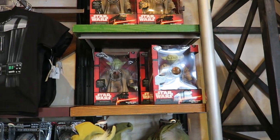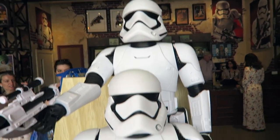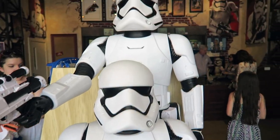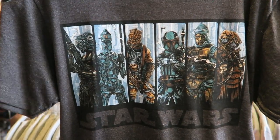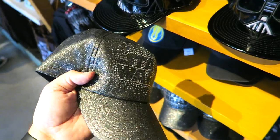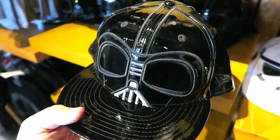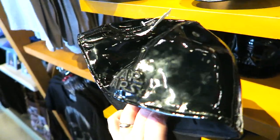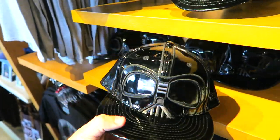The copyrighted music is too strong in this place. By God, it's Barry's long-lost brothers, Larry and Gary. This is the best shirt in this place because it has Boba on it. Check out the bedazzled Star Wars hat. Yikes. This has undoubtedly got to be the hottest hat you could possibly wear in Orlando, any month of the year.